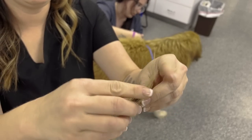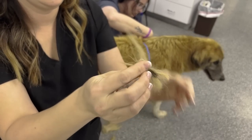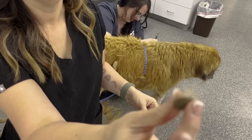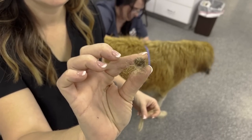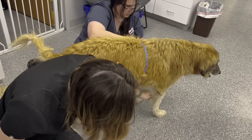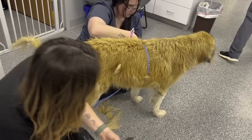Cockle burrs get stuck up against the skin in dogs and livestock here, and they hurt. She's got a bunch of those. Part of the reason why shaving is important is getting mats out.